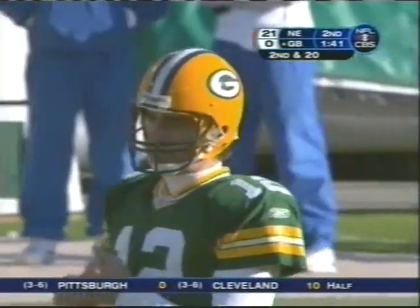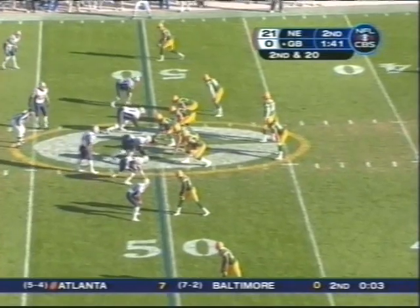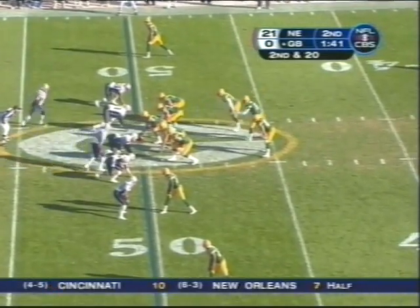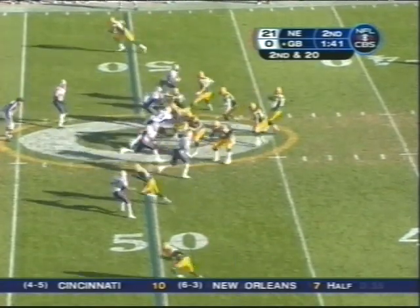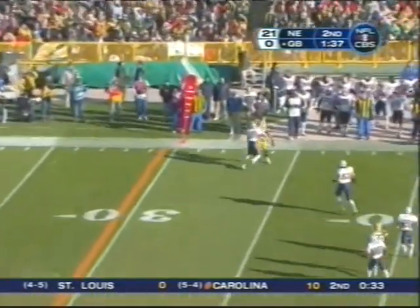Certainly getting to watch Brett Favre work every day, talk to him about why do you go this direction? But it was all talk before, now it's play. And he'll come out throwing here. 2nd and 20, they're going to blitz him. Rodgers throws far side, incomplete.